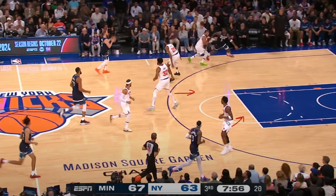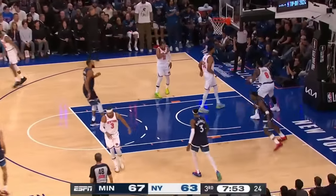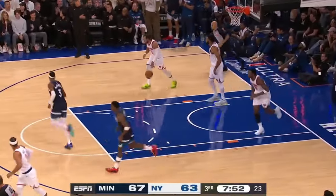Right? OG should be over a little bit more. Josh Hart, I guess he's fine. Mikal stopping the ball. Cat probably should be back a little bit because Rudy Gobert obviously doesn't really represent any threat running to the three-point line. But anyways, throws a flare over the top, and that's an easy dunk for Edwards. Timberwolves are going to be running in transition a lot.